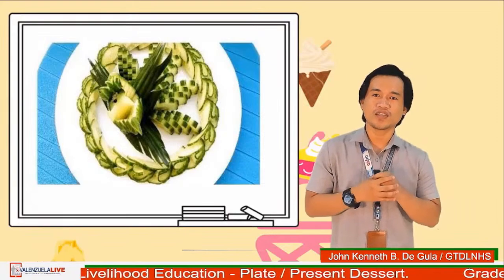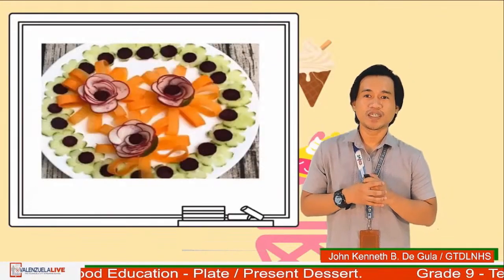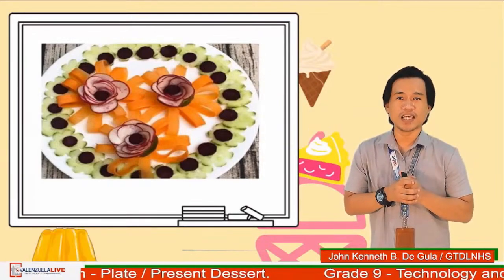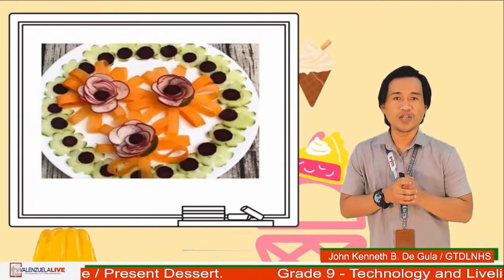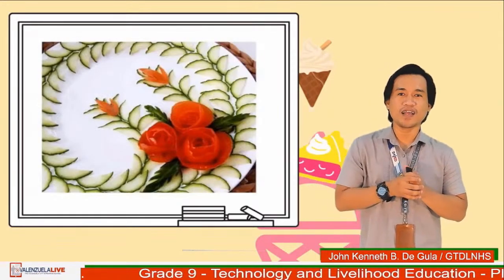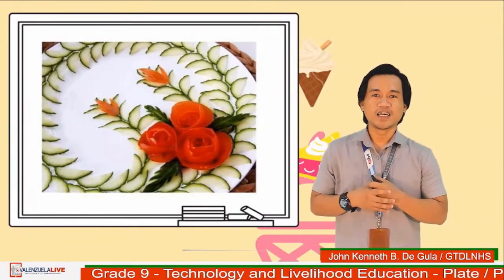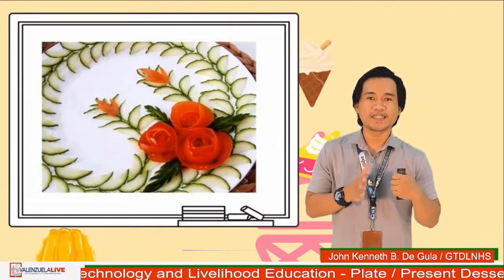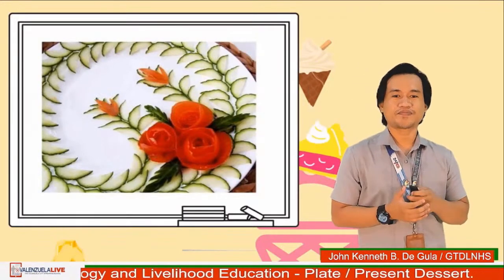Next picture. This is a simple vegetable, cucumber, that is used to design or to garnish different kinds of food. Next picture. These are thinly sliced carrots and red onion. Next picture. This is a very good garnish, an appealing combination of cucumber and skin of tomato.